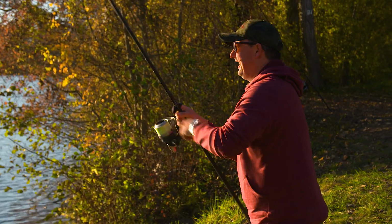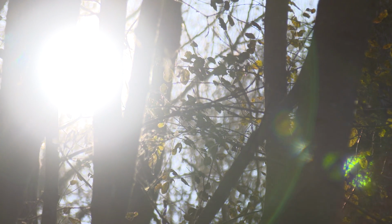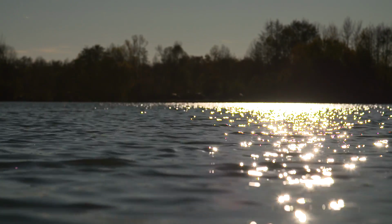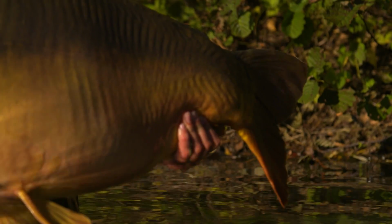Weather has just gone absolutely biblical now. I mean, you just kill for this weather at the end of November. It's about probably 13, 14, maybe 15 degrees now. Southerly wind blowing straight into me. And I've chosen to put more bait out because I've had a bite and they're obviously responding to it.